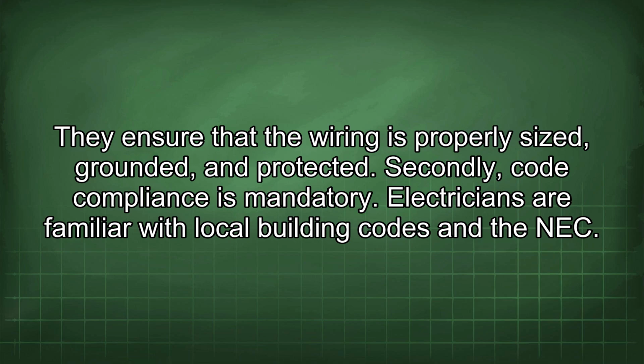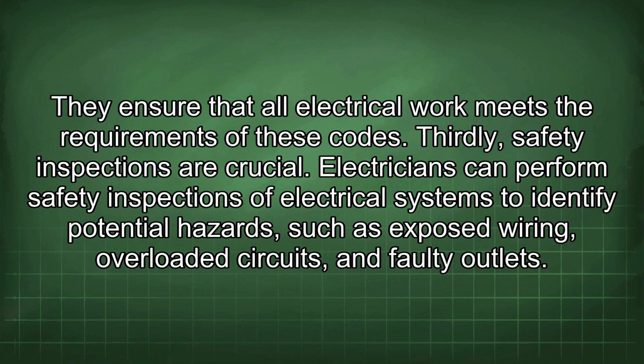Secondly, code compliance is mandatory. Electricians are familiar with local building codes and the NEC. They ensure that all electrical work meets the requirements of these codes.